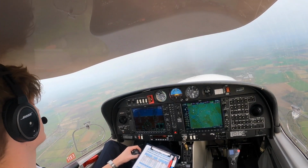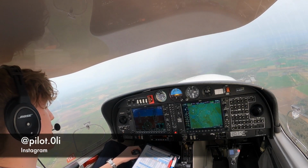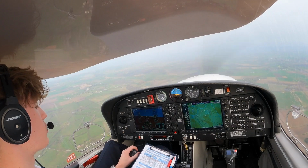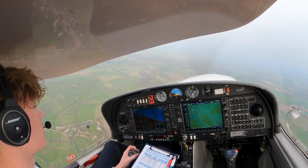Alright, so just about above our first checkpoint, so we're now going to turn to start heading towards Milton Keynes, currently at 2,500 feet. So we'll turn now, and then we'll head over towards Milton Keynes, which will be exciting. The leg is aimed to be about 10 minutes, so we'll see how it goes.